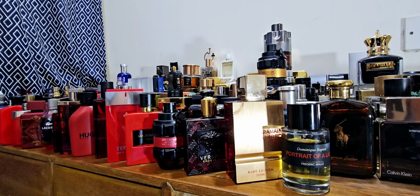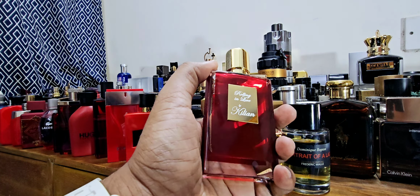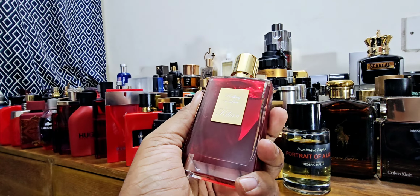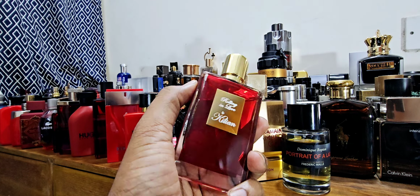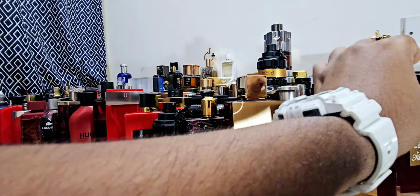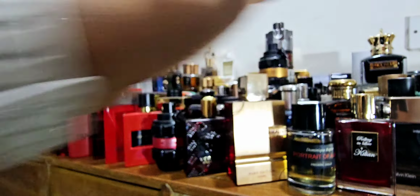So what's my number one today? Number one is gonna be a fragrance I love with my life. I smell it in the air, I go crazy. This perhaps is very expensive, just like the Portrait of a Lady. This is by Kilian, Rolling in Love. And I think this is the most beautiful looking bottle in the list today. There's one more from this line, a red bottle, but I don't own it. I told you in my reviews, this is my dream come true fragrance.